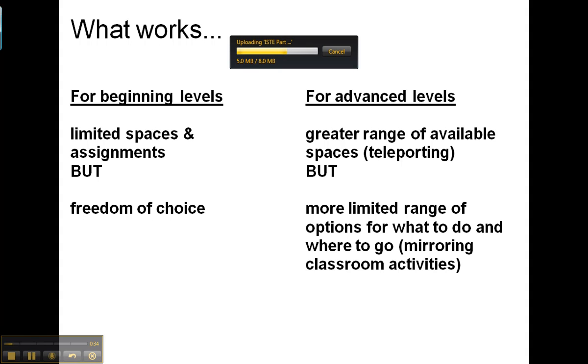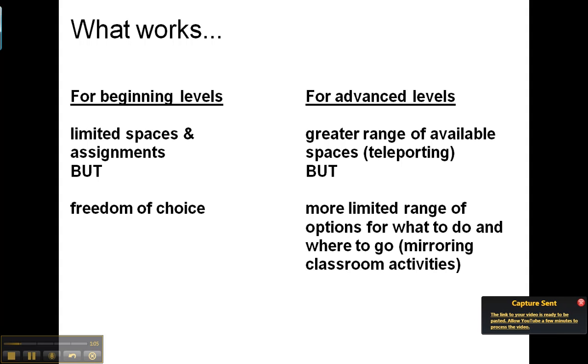But they had a lot of freedom at the same time to decorate the rooms however they wanted, and that worked well. At the same time, it was a small space and easy for them to do because there wasn't too much teleporting or other things to manage. While it was limited, it also allowed them to express themselves, and the beginning students really seemed to appreciate Second Life for the fact that they could modify their avatars, dress the way they wanted, shape their avatars the way they wanted, and also that they could fly.